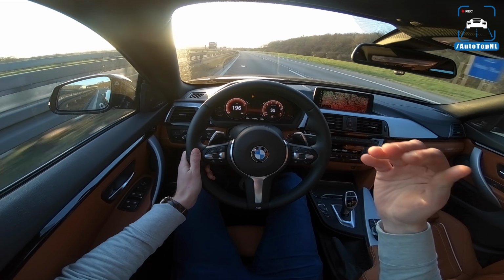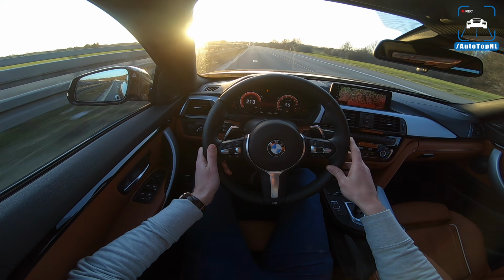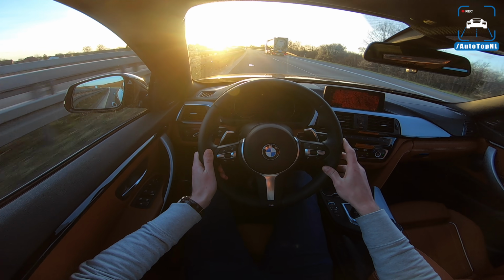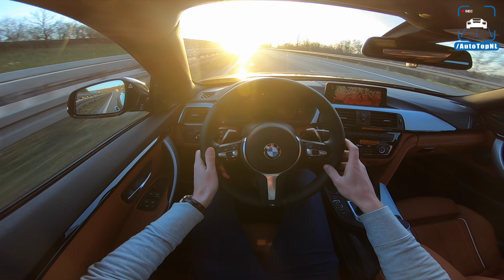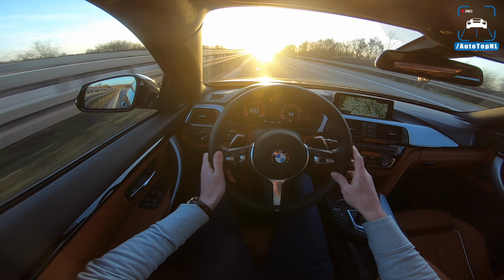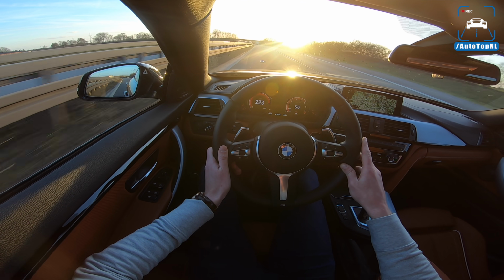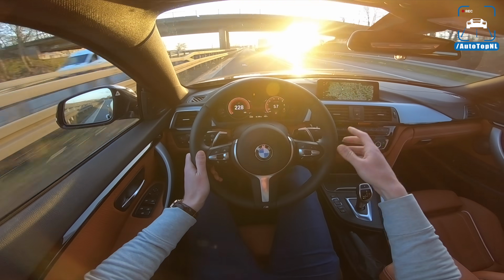And well, it's just super poised. I don't really have to do anything. The car does all the work. The engine does a lot as well, of course. That's 230. A little bit of a sun there, but no worries. And that's 250. Not bad at all. That's also the top speed.